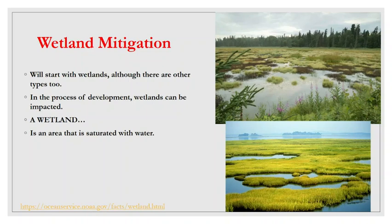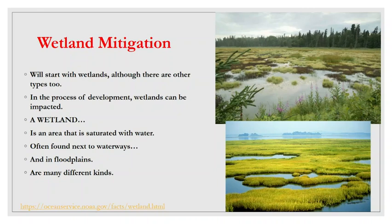So there's a lot of water, and as you can imagine, we're going to often find these next to waterways. And we also might find them in floodplains. So these are areas saturated with water, and it might be that they're in proximity to waterways or in floodplains. So that makes sense. And there's a lot of different kinds. So we don't want to get too sophisticated here because we're economists, so we're not environmental science people, but we want to be able to interface and understand and be able to talk to the scientists. So we need to have some general understanding.